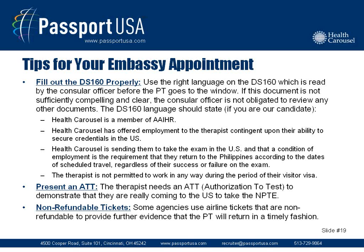And again, you're going to use Health Carousel in the language on the application if you are one of our candidates. So again, if you are working through one of our Indian agents, you will contact them to get a letter from us and for the proper language to put in your DS-160. You want to present an ATT, which is your authorization to test for the NPTE. You want to show them you're scheduled for the exam on this date. This is why you're seeking the visa.